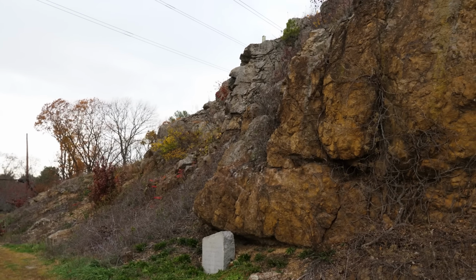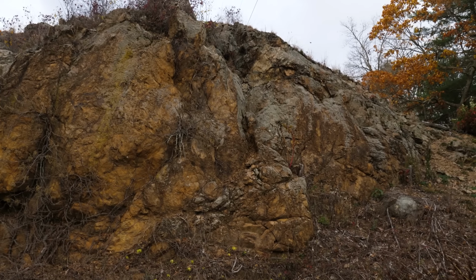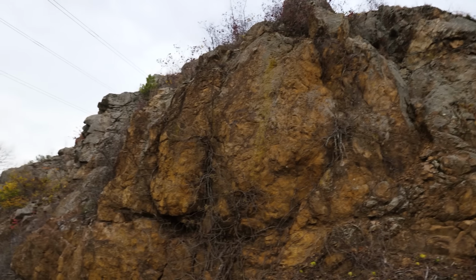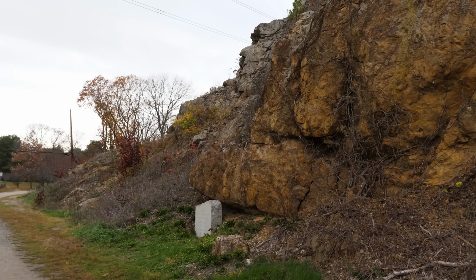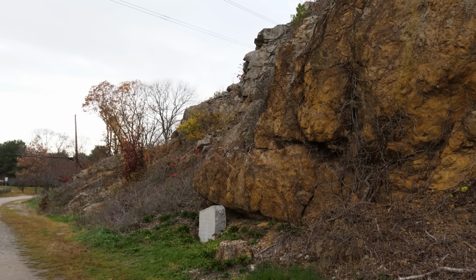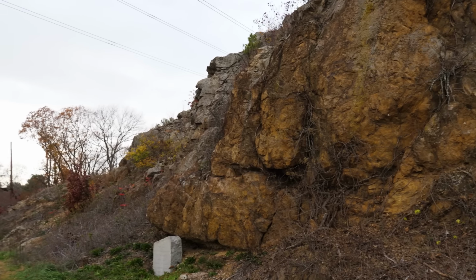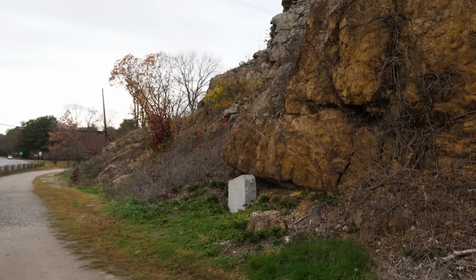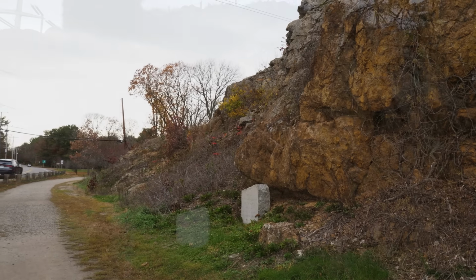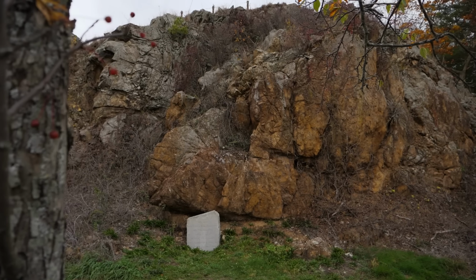I do need to say one quick thing. This is not how the bluff would have looked in 1775. There's been, over the years, throughout the 1800s and I think even into the early 1900s, this was blasted and it was quarried and has been chipped away. So it doesn't look exactly like it did during the opening days of the Revolution. But we can kind of get an idea of what happened here on April 19th.